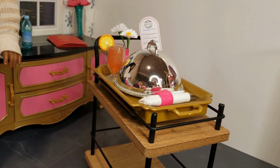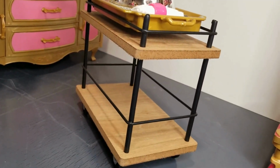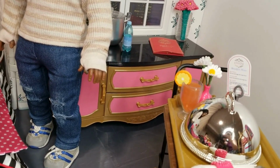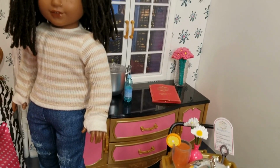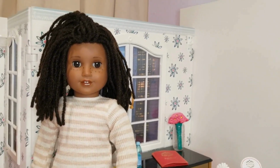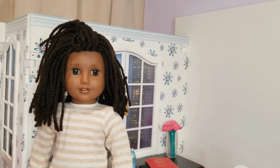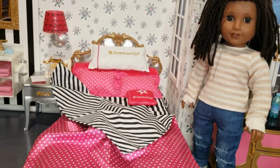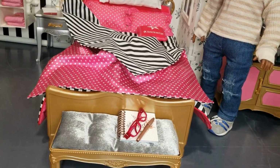I don't remember if I had this cart in there last time or if the room service was just on the bed or something, but that cart is from Target. And then Danny's there, looking cute as always. I think I need to move her eye just a little bit because she's looking like a Josefina mold. Looking wonky-eyed like a Josefina mold.